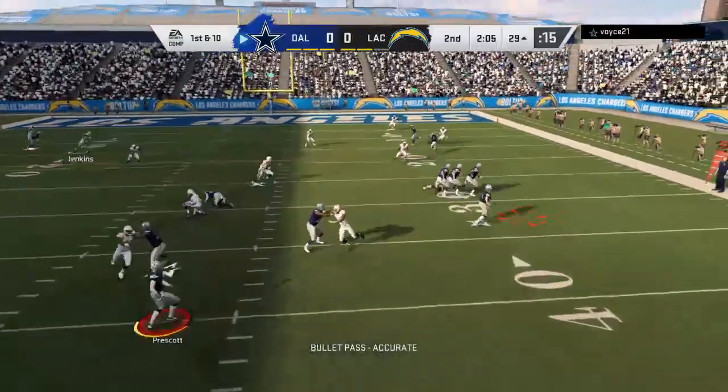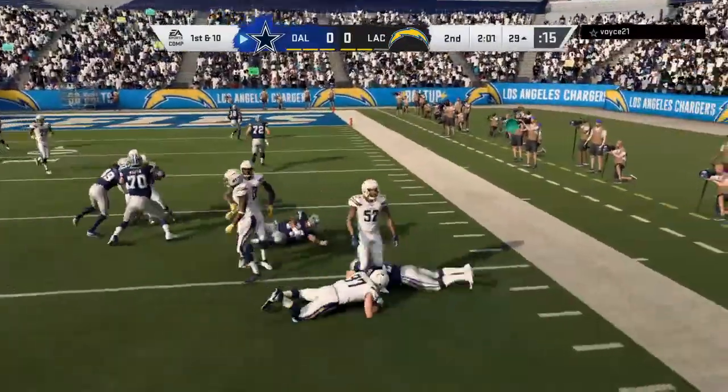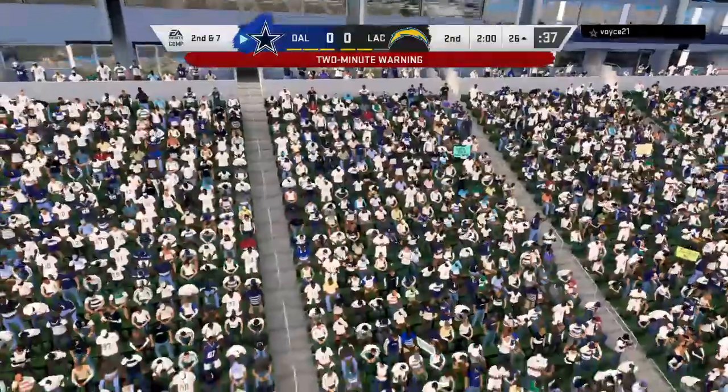Following the interception, here's Prescott. They'll set up the screen to Elliott. And he'll be a little shy of the 25 here at the 26-yard line.